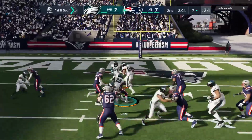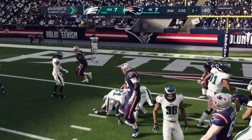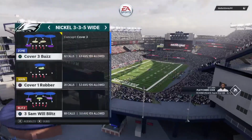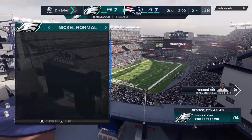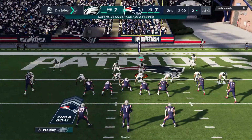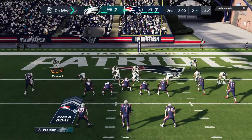Trying to pound it in here with Michelle. And the Patriots are going to have a 1st and goal. As some good running there gets him down to about the 2-yard line. Knock it on the door. 5 yards, a good run there, and now 2nd and goal. 2nd and goal, and they will try again from the 2-yard line.